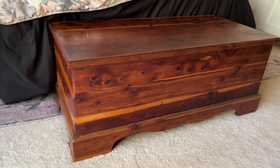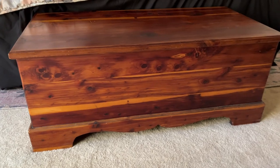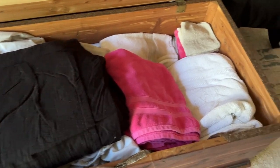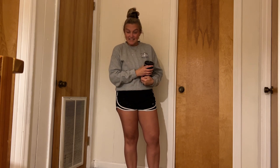And I've been making do. We added in a chest at the end of the bed for all the linen currently. So that's where we keep our towels. That's where we keep our extra bedding. And it has helped a lot for getting all that out of the closets where they originally were. But it's been on the back of my mind to create a dedicated linen space.